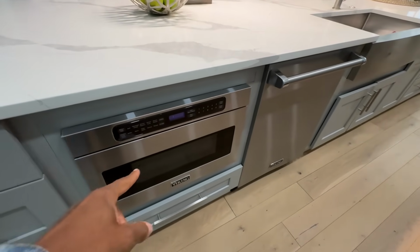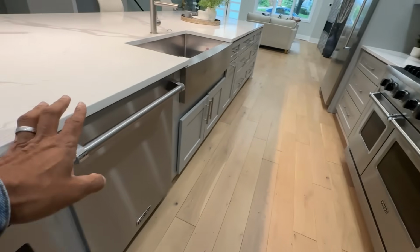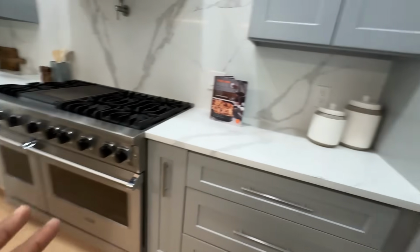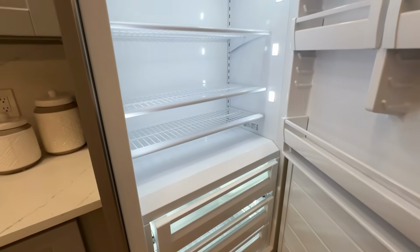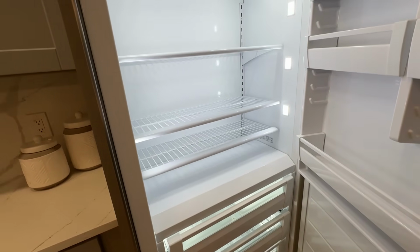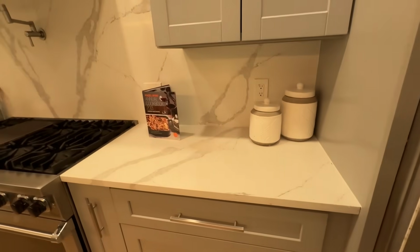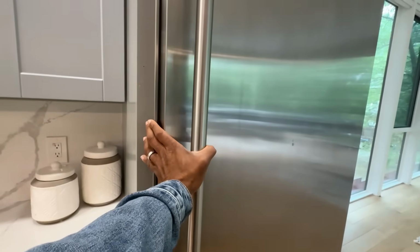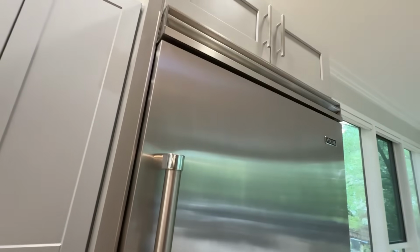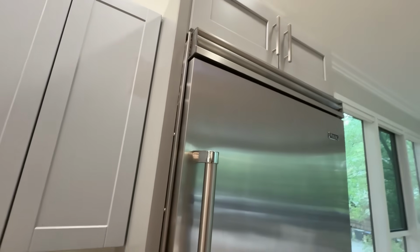And then, oh, here's our microwave, dishwasher, and then another refrigerator. Maybe this is a freezer. No, it's a fridge. Okay. Wow. So there you go. Interesting. Looks like they didn't quite push this in. It actually has some room to go all the way in.